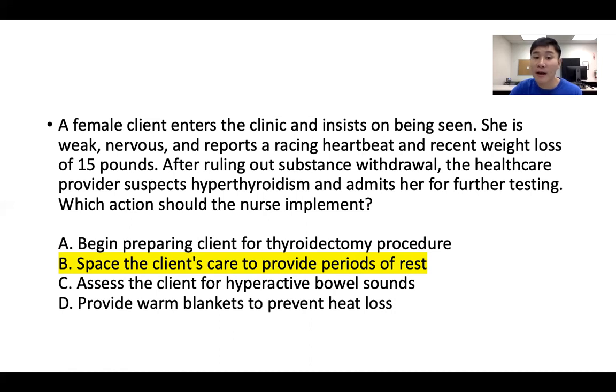And when someone has hyperthyroidism, we want them to rest. We don't want them to exert more exercise or do more activity because that even increases the faster metabolism, and that's not good for the body or their health. So that's why spacing the client care to provide rest periods is the best answer here.